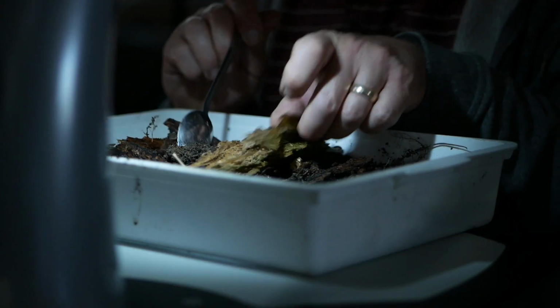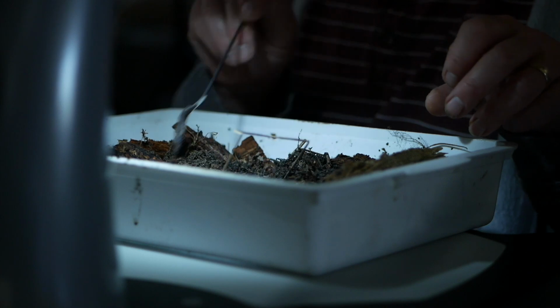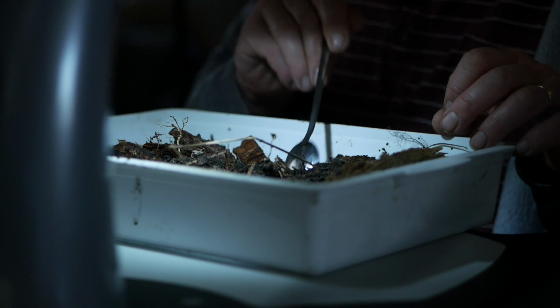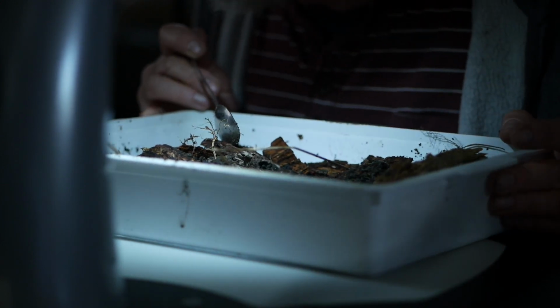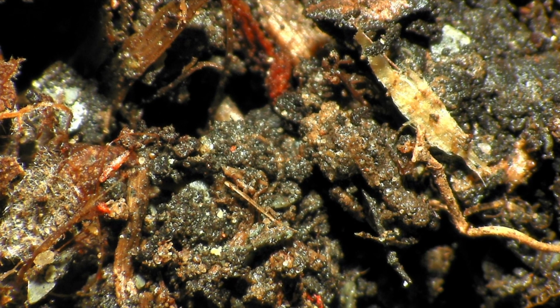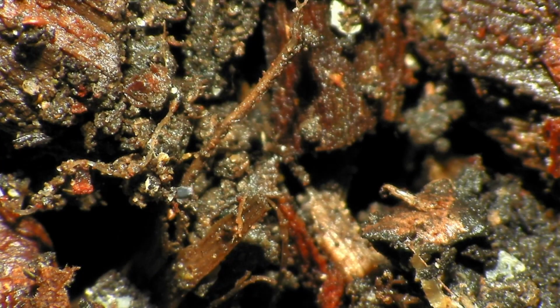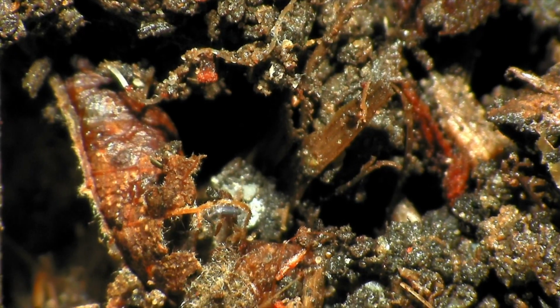So let's just see what else we can find. See if we can find some other examples of things that aren't insects. It's mainly woodlice, I think. But the great thing about the microscope is we can zoom in a bit closer, and then if there's anything really, really tiny hiding in here, we might just see it. So there's something there, look, can you see that? Now that little tiny thing there, oh, there it is, that's a springtail.